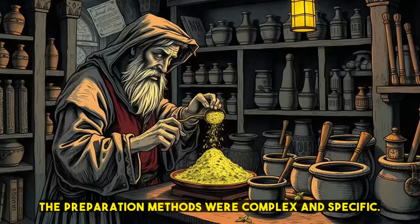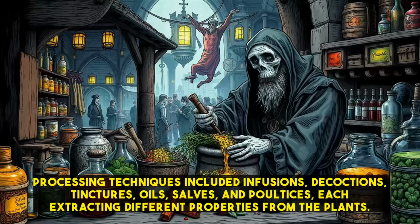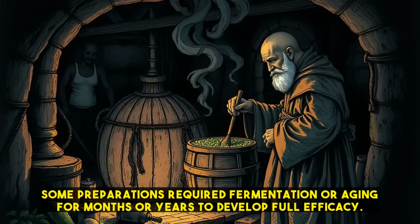The preparation methods were complex and specific. Certain plants were harvested only during particular moon phases or seasons when their medicinal compounds were at peak potency. Processing techniques included infusions, decoctions, tinctures, oils, salves, and poultices, each extracting different properties from the plants. Some preparations required fermentation or aging for months or years to develop full efficacy.